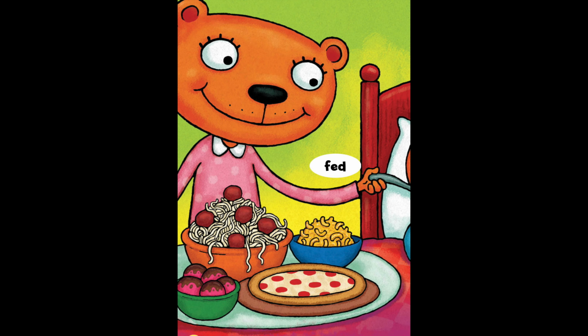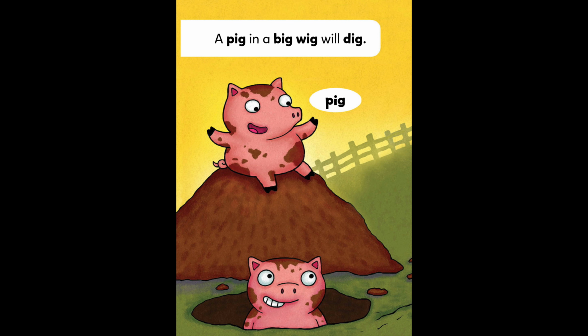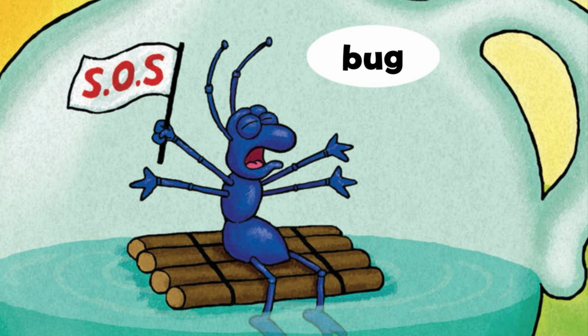Fed. Red bed. Ed is fed on a red bed. Ooh. A pig in a big wig will dig. Pig. Wig. Dig. S.O.S. Save our soul. Bug.